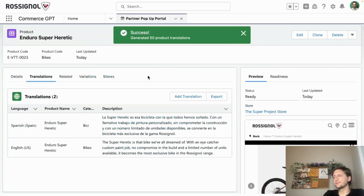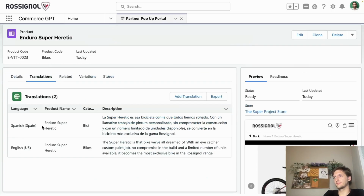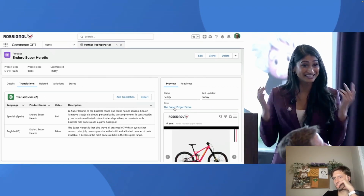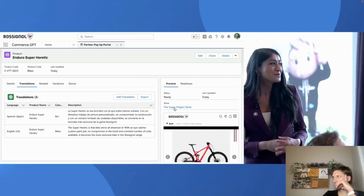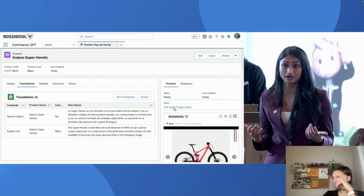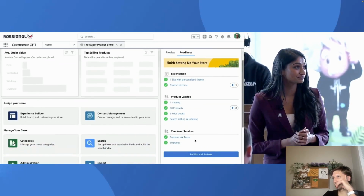Now, normally, this would take a lot of time, creating the descriptions, getting them to the local teams, getting them translated, and then taking it that extra mile of inserting the voice and tone of that language into the description. It sounds painful because it is. But within a few clicks, Einstein GPT can help them bring this bike to market with this commerce experience.